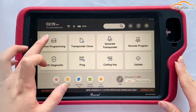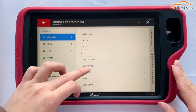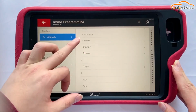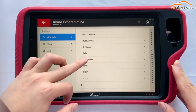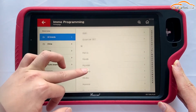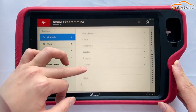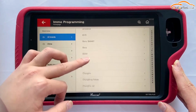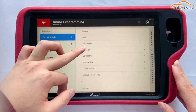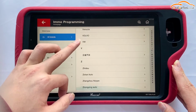We will start from immobilizer programming. It supports plenty of car models. You can search by the car name or directly choose. I'm going to name a few cars that you may consider most. Luxury cars like Volkswagen, Audi, BMW, Mercedes-Benz, Porsche, Bentley, etc. Ordinary cars like Dodge, Ford, Chrysler.